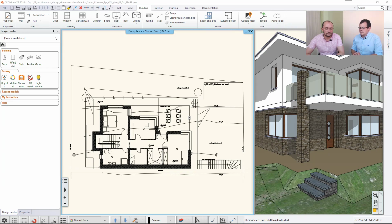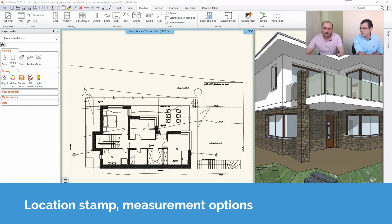Let's look at the simple documentation tools first. So we see that now we have a model over here. We see the 2D and the 3D viewports. What happens if you want to add additional details like symbols, location stamps, or maybe some measurements? So let's start with the beginning. Before we start getting sections, how do we get the basic measurements and stamps?